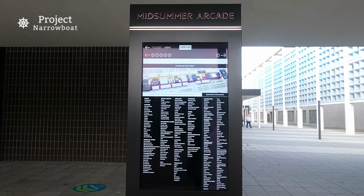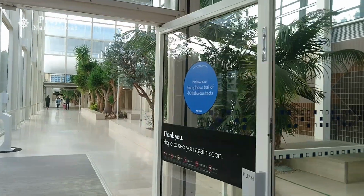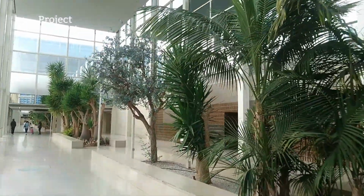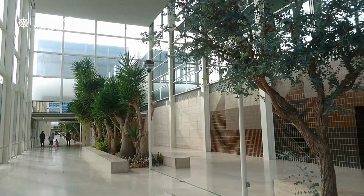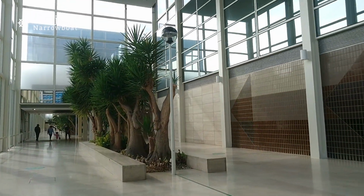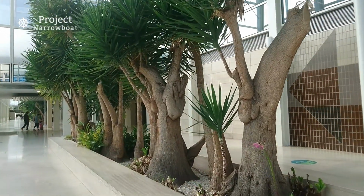Here's a map to all the stores available inside the centre. Upon entering, there's no sign of any shops. Not yet, anyway. Well, as you can see, you're immediately greeted with an oasis of greenery, and all these plants are real, I should add. They're not plastic. The leaves look shiny because apparently they look after them very well. They put something on them to keep them in tip-top condition.